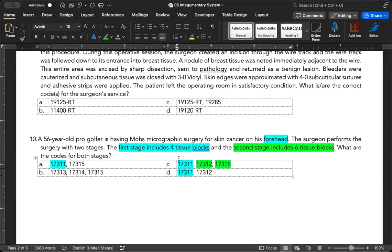Whichever stage it's in, it would be 17315 times two, or times three, or times four. So you can use multiple units for the 17315, because it's each unit or each block after the first five blocks. Thank you. You're welcome.